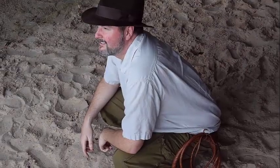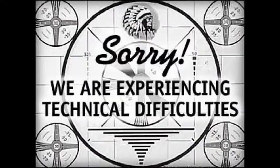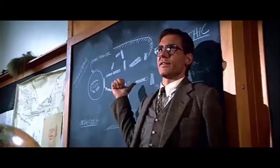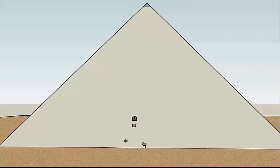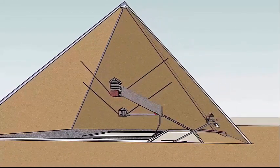The pyramids are closed because of the pandemic. Change of plans. Instead of this version of Indiana Jones, you're going to get something closer to this one. I know, I'm disappointed too, but hey, no snakes. So let's crack open the Great Pyramid of Giza and take a look at these unexplained features.